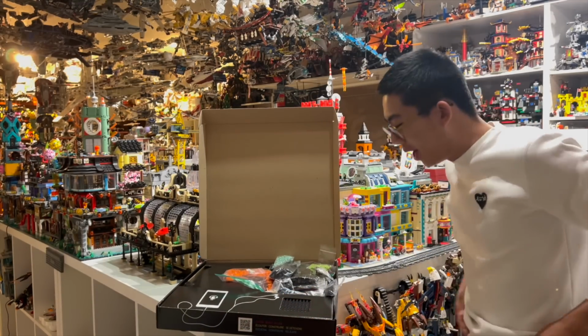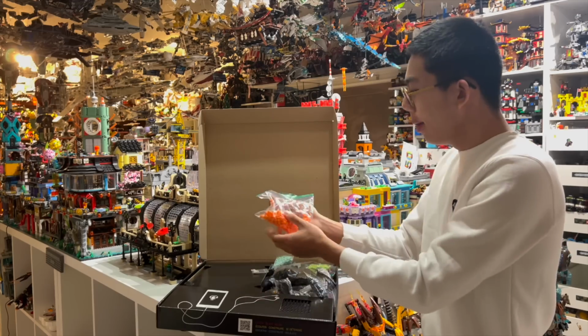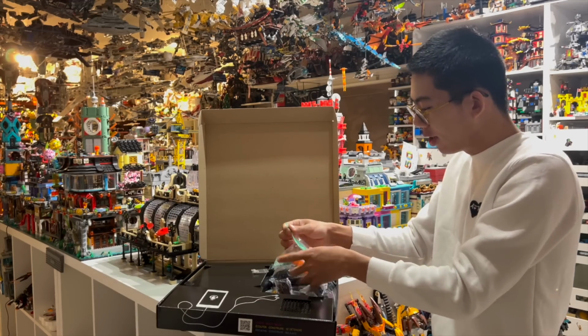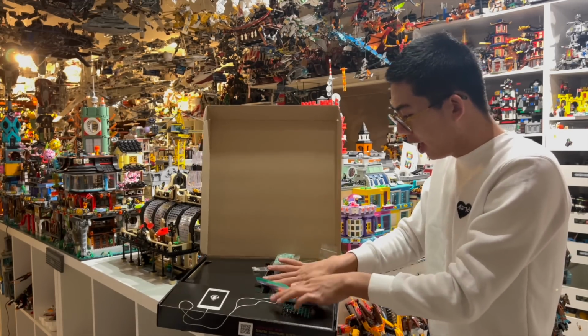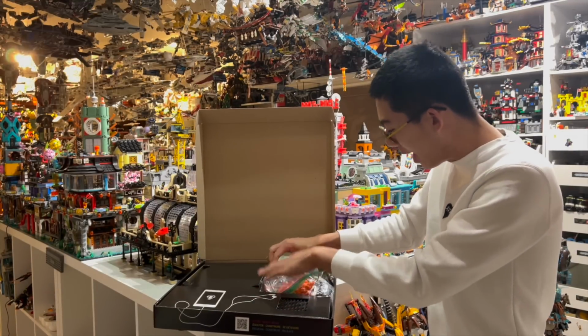Okay, finally we're done. I have pre-sorted everything. I have checked the inventory. Everything should be pretty much correct, and if anything's not correct, we can always go back into my collection and just grab a few extra pieces if we need to. Otherwise, this is basically good to go.